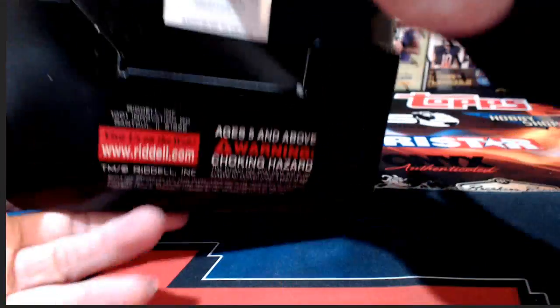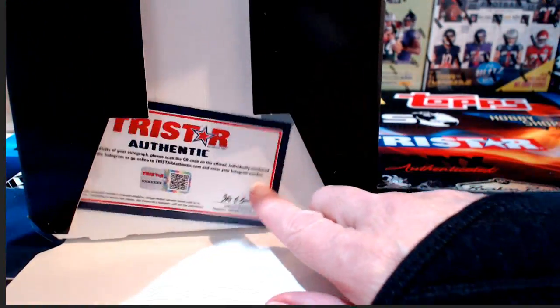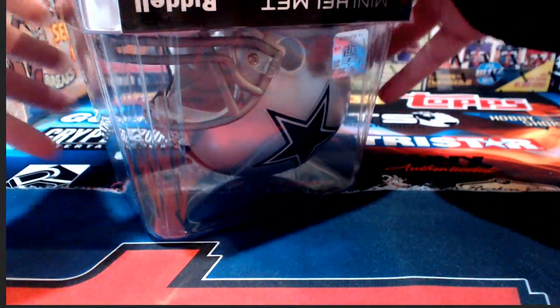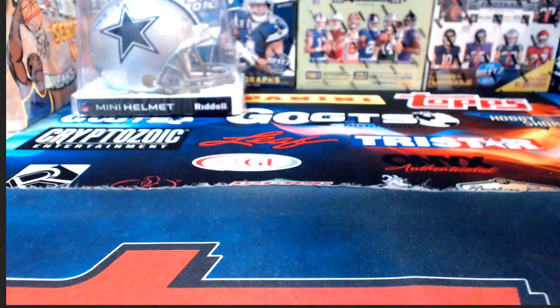It looks like, for the sake of argument, we're going to look at this very first one. Yeah, so there's the generic Tristar paper COA under there. Those are the exact same for every single item. That's why they're probably tucked under there. They're not unique or specific to any one item.